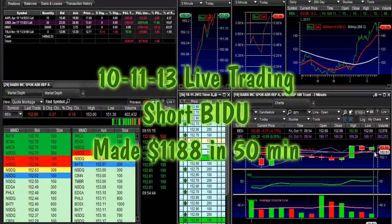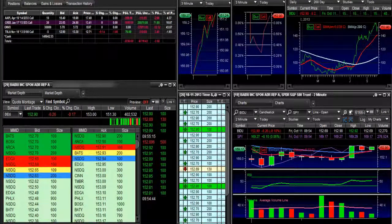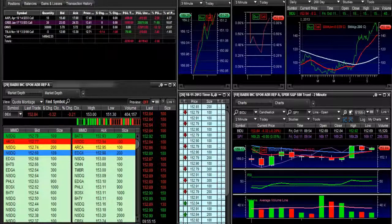Hello, traders. Okay, so we're about 5 minutes till 10, and I've looked at my charts, and I'm feeling pretty good about this Baidu trade. The market's up today, so I want to do a counter trend trade on it. So I want to go short.